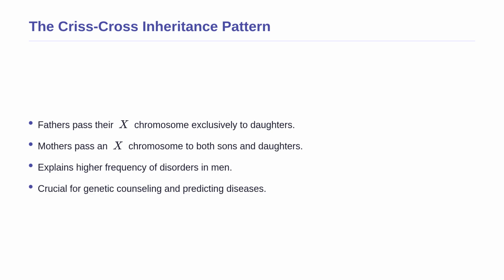Building on this genetic makeup, we see a very specific transmission pathway emerge, known as the crisscross pattern of inheritance. Because a father must pass his Y chromosome to his sons, he passes his single X chromosome exclusively to his daughters. A mother, having two X chromosomes, passes one to both her sons and her daughters. This pattern is absolutely critical in medicine.